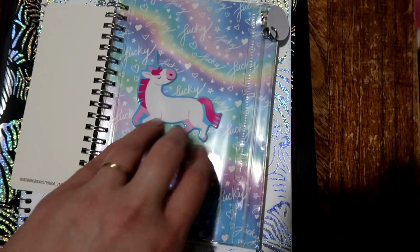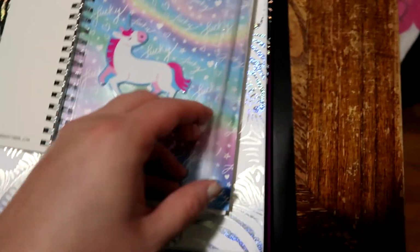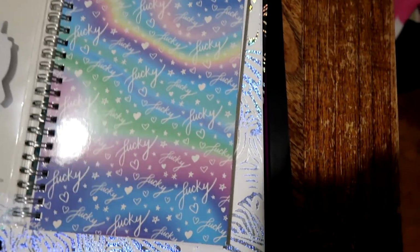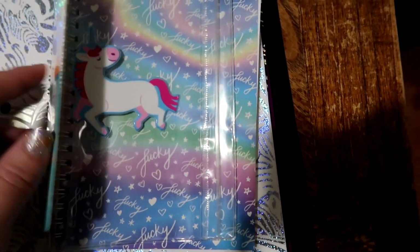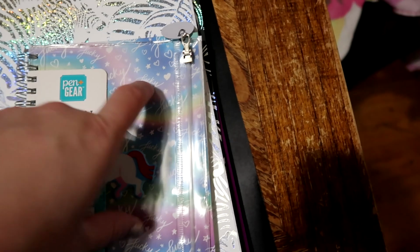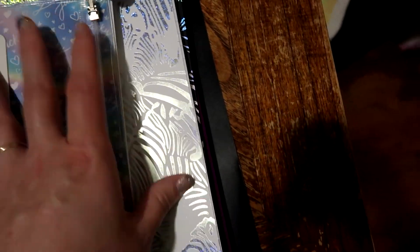It has a zipper pocket on the front with a unicorn, and it just says "lucky" on it because, you know, unicorns are lucky. And she liked that it had the little pocket on it because she can put those tiny pencils and pens in here to keep track of.